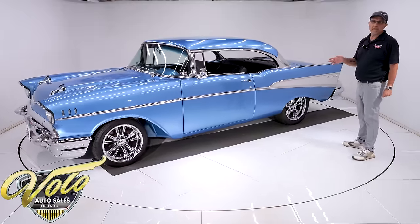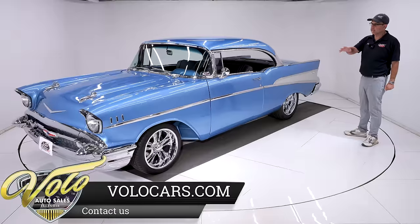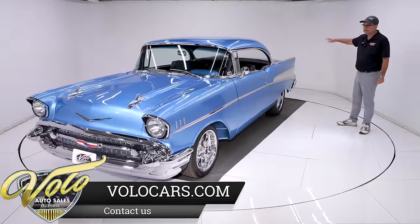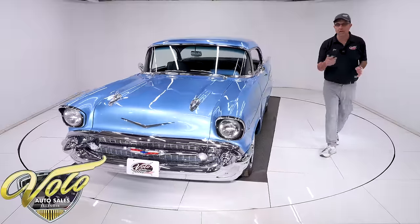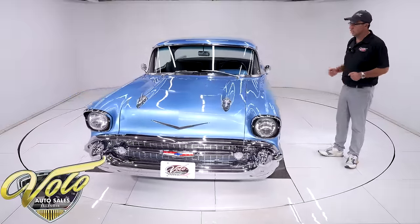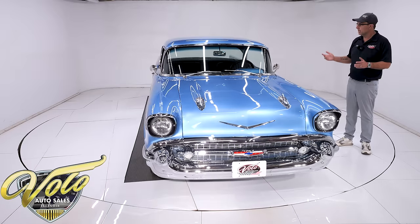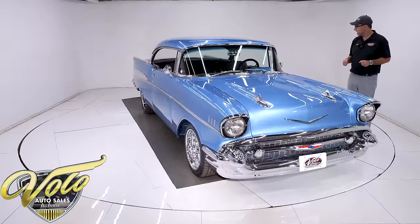A TIG welded mandrel bent stainless steel exhaust system. All custom made for this car. Flowmaster mufflers. Has nice little stainless tips coming out the back. And all this work that I'm talking about was done locally. The gentleman that owns the car lives 10 minutes from here. The shop is 10 minutes from here. So very familiar with the work done to this car.